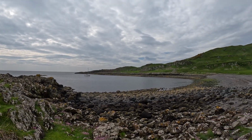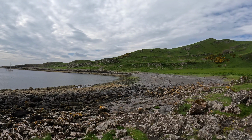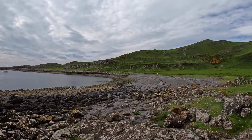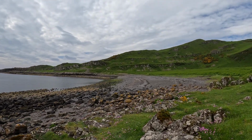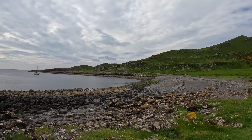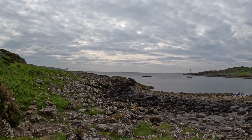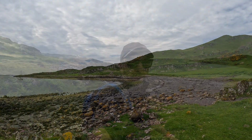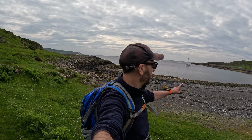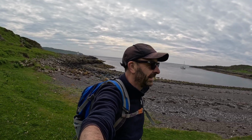Just coming onto Glencallum Bay now. Place to myself. Lovely and peaceful. Got ahead of those two blokes. See the lighthouse back over yonder. Thought I'd get my mush on with Glencallum Bay in the background to prove I've been to this place. Something to look back on.